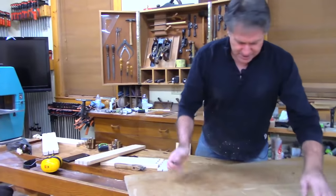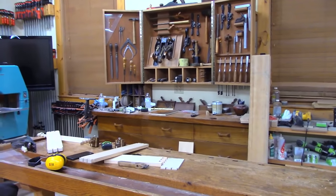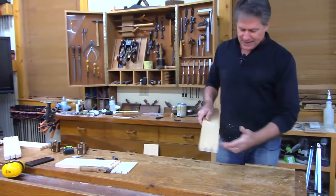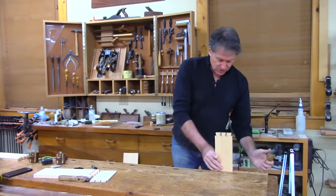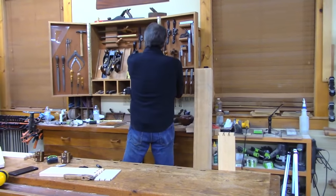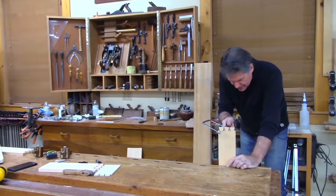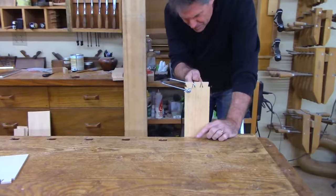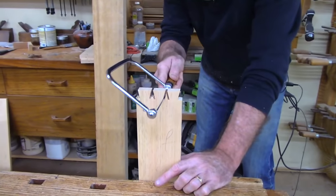All right, let me get this out of the way. So, all we've got to do is clean out that middle. You can't really get it on this one because it's kind of a narrow piece. So you could go over to the bandsaw and nibble it away, but I'll just use the coping saw here. So just drop it right in and cut across. I don't want to get too low because I want to clean it up with a chisel down to the baseline.